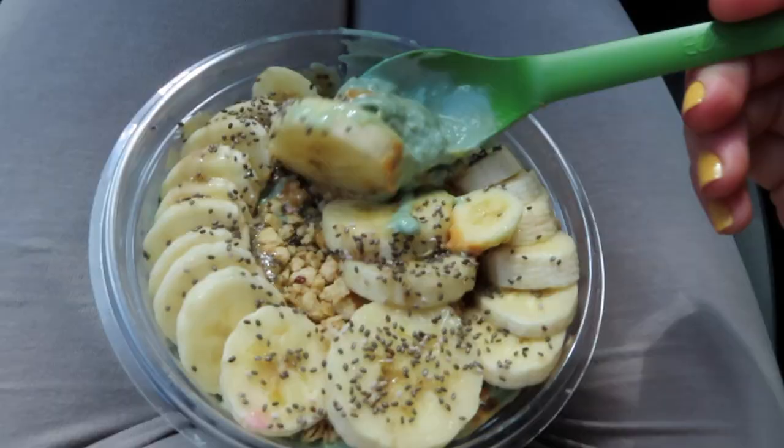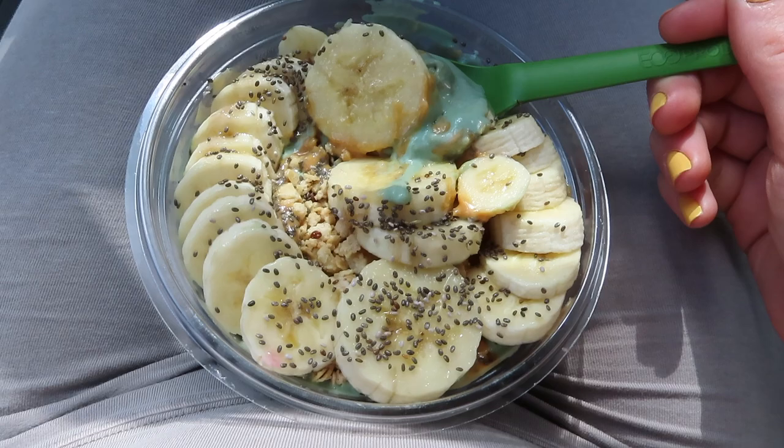I decided I'm just gonna eat it in my car. I don't feel like waiting to get home. Spirulina is what makes it green. Banana, chia seeds, granola, peanut butter.